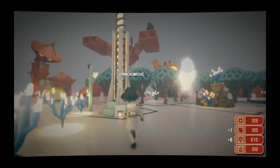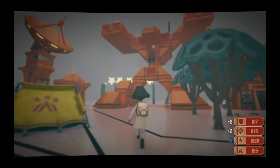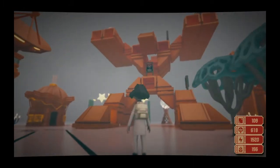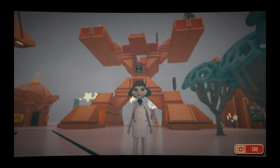Hello, Comanche Native here, and today we're taking a look at the different builds built in Tomorrow's Children. Each building is built by different gamers. So if you recognize a building and you know who did it, please put it in the comment or let me know. That would be most appreciated.